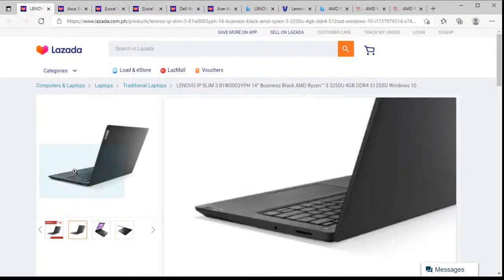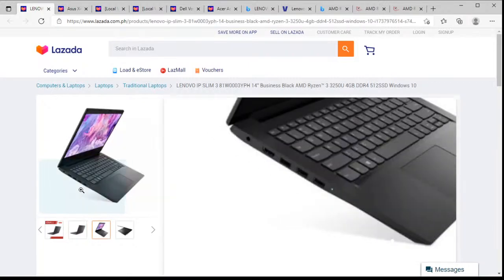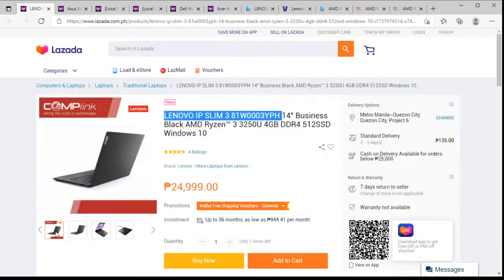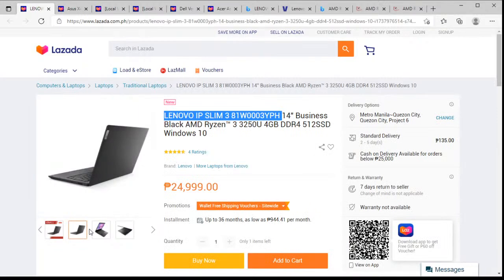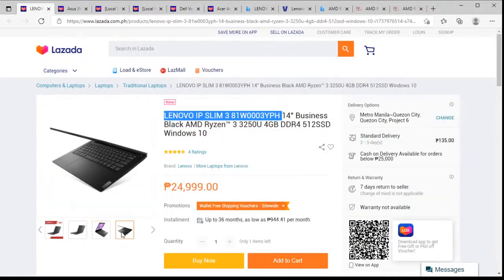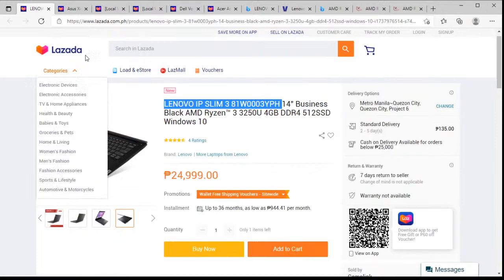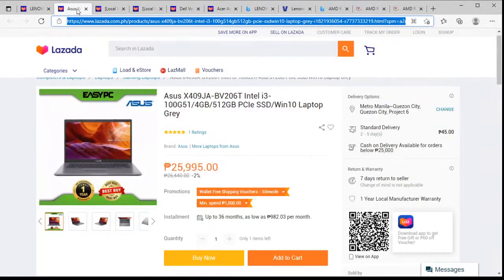Napapansin ko mga port selection niya. You have SD card reader, combo audio jack, yung mga 3 USB ports niya, HDMI and DC power in. Wala po siyang full-size card reader, meron. Ayun. Wala siyang USB Type-C. Yun lang yung napapansin ko dito sa laptop na to. But because of its sleekness, hindi siya actually a bad idea. Which we go to number 2, which is the Asus X409JA.